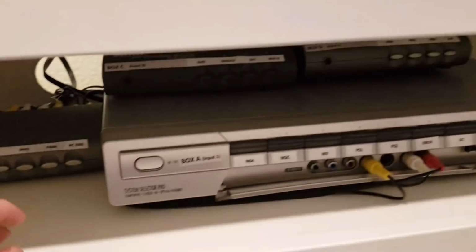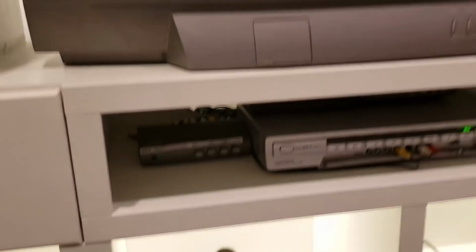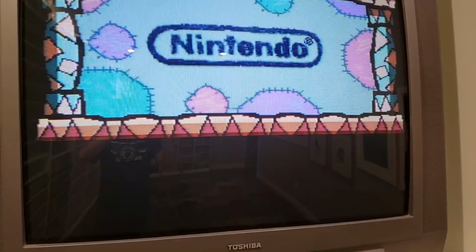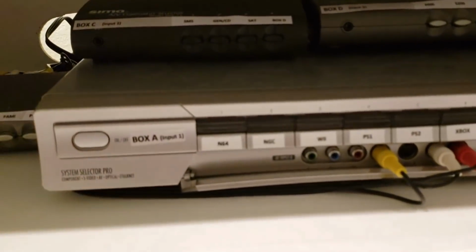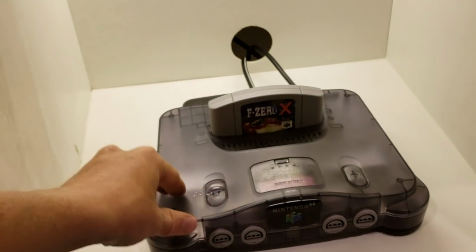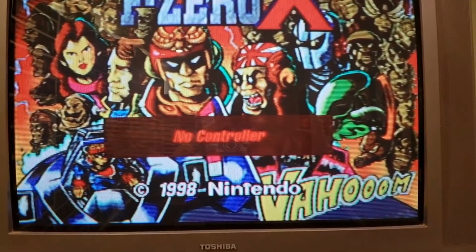Now let's see it boot up Super Nintendo. Just come over here and press this button, power on the system, and just like that, it's ready to go. How about N64? F-Zero X. Back to Smash Brothers real quick.